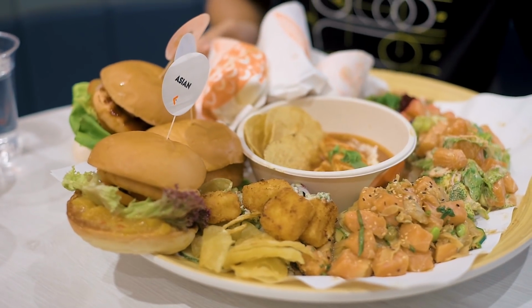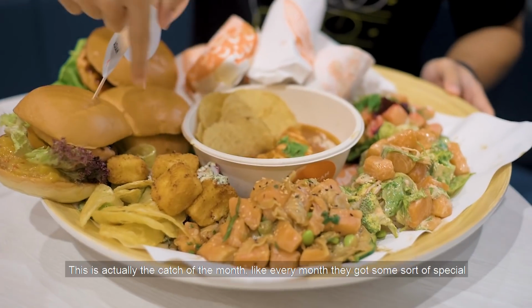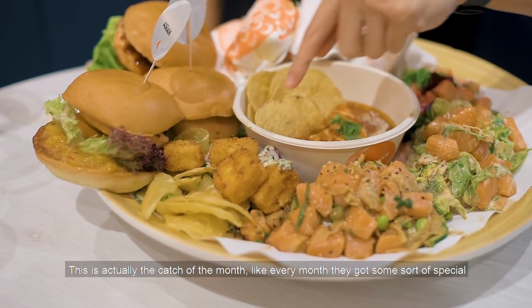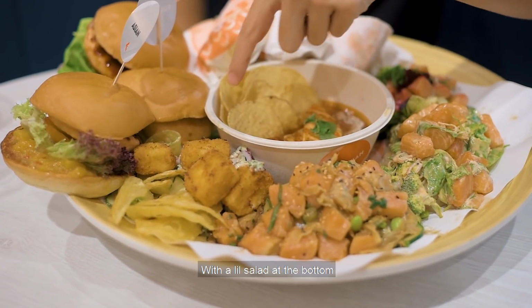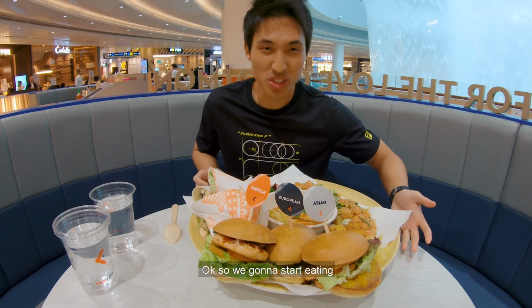Oh, caught fish, okay. So this is actually the catch of the month. Like every month they got some sort of special. This is actually caught fish nuggets with the little salad at the bottom. And okay, so we're gonna start eating.